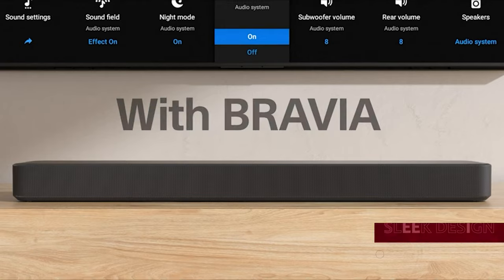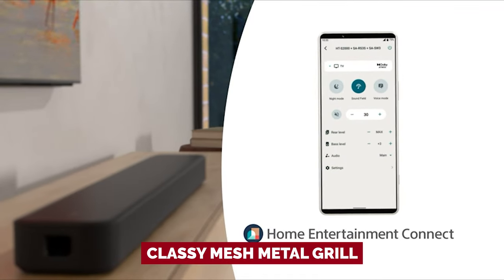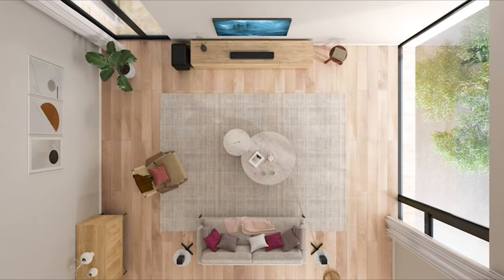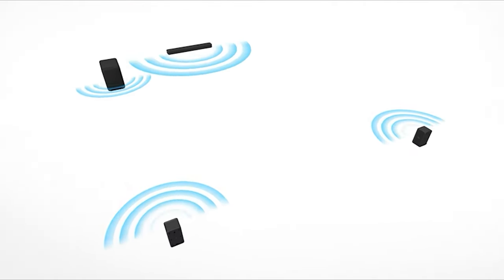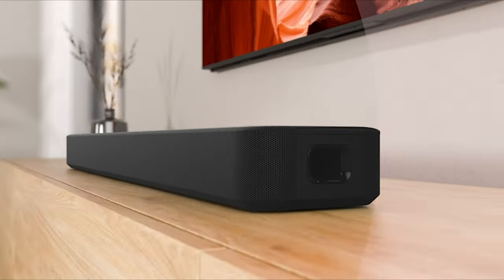Now let's talk about its sleek design. The Sony HTS2000 features a robust black plastic housing and a classy mesh metal grille on the front. It's like a little piece of luxury sitting beneath your TV. And here's the cherry on top. This affordable soundbar even provides visual feedback when you command it with your trusty remote control. How cool is that? So, if you're searching for a soundbar that offers exceptional value without sacrificing on quality, look no further than the Sony HTS2000.